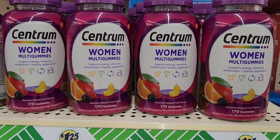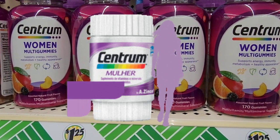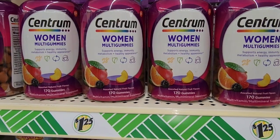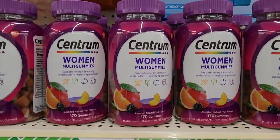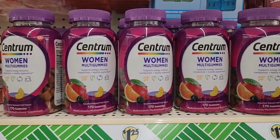The Centrum, I know, right? Centrum Woman Multigummies supports energy, immunity, metabolism, and healthy appearance. Assorted natural flavors, 170 multivitamins. Guys, run to the Dollar Tree. Can't get this deal anywhere for $1.25.